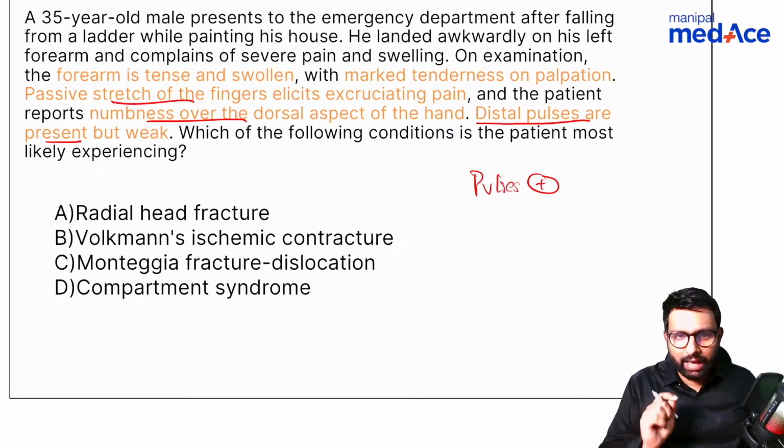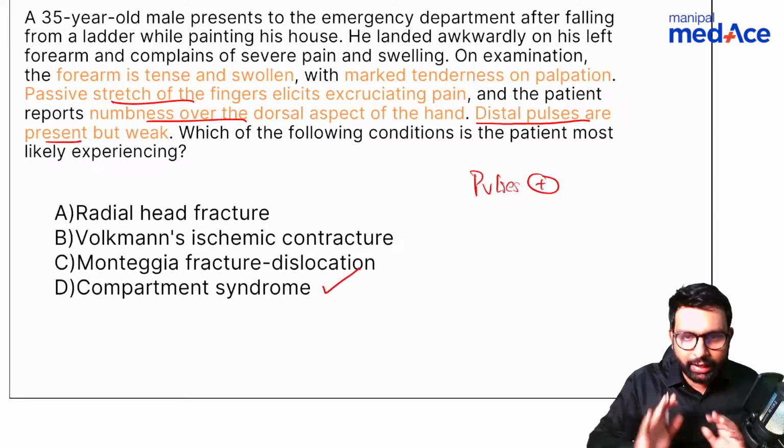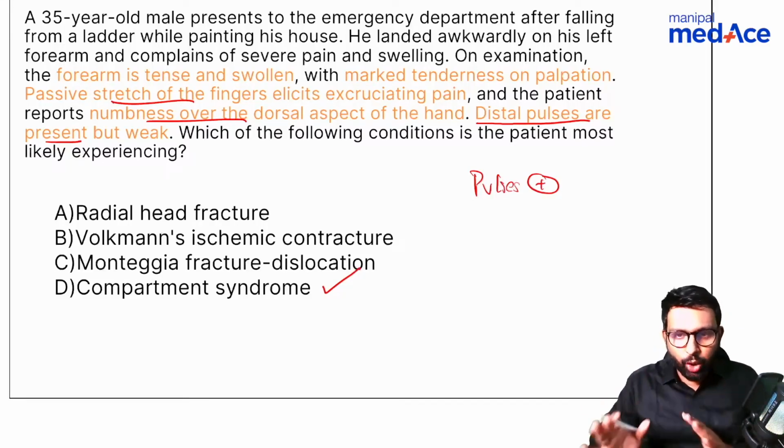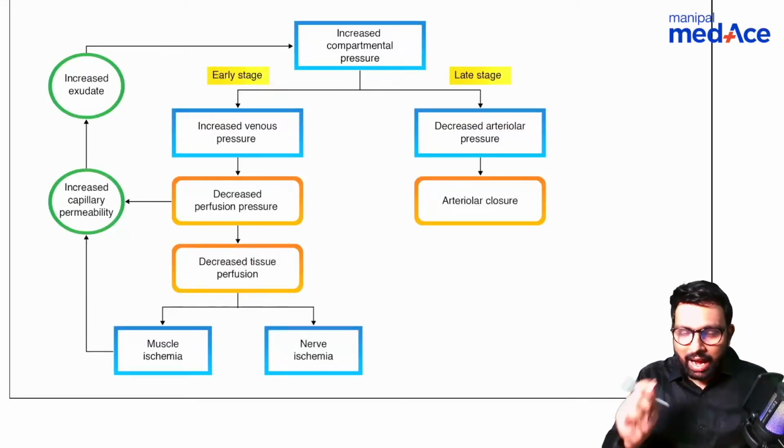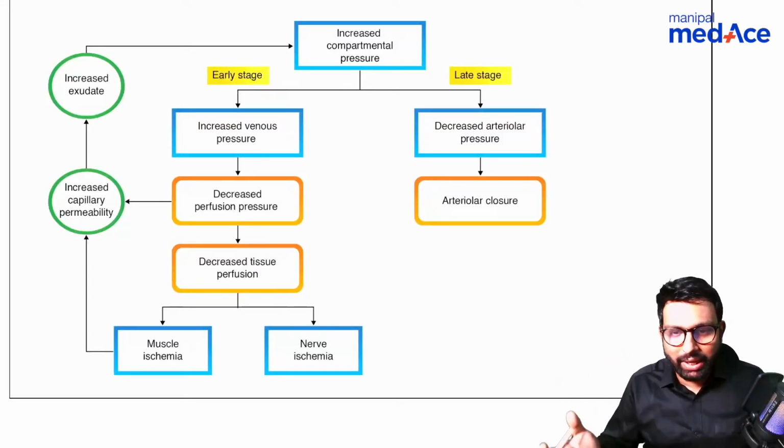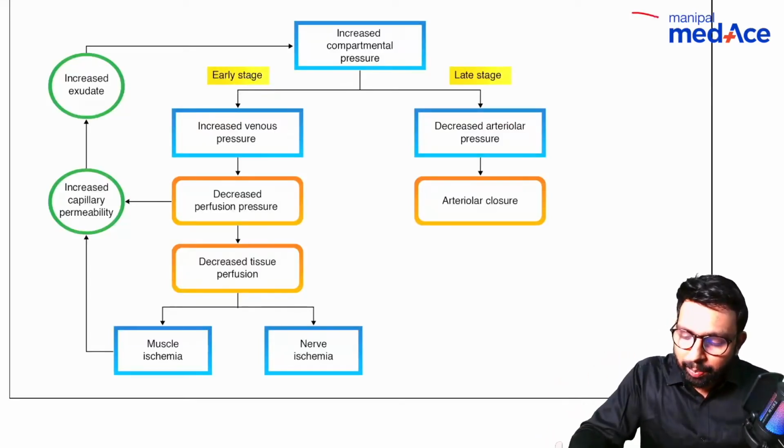See, if you want to know that, let's just agree that this is compartment syndrome, but let's go into the concept of compartment syndrome. Let's understand what is compartment syndrome. If you want to understand about these 5 P's and how they act, you have to understand that a compartment is an osseofascial compartment where you have muscles, a nerve, and vessels.